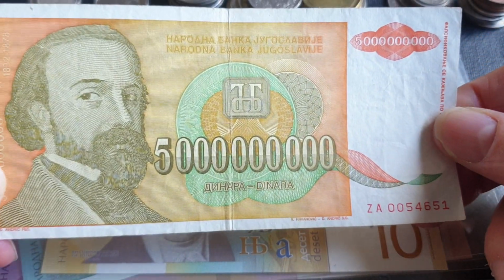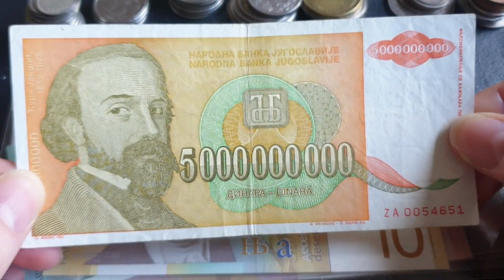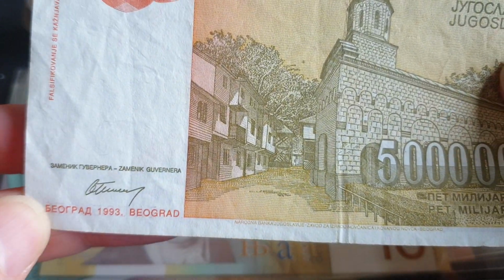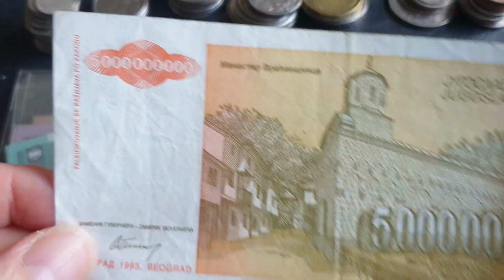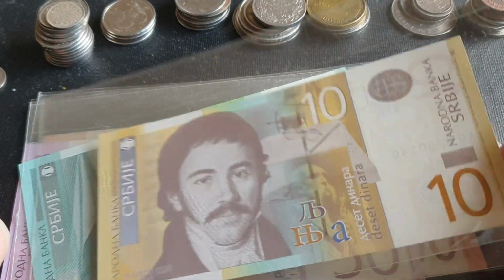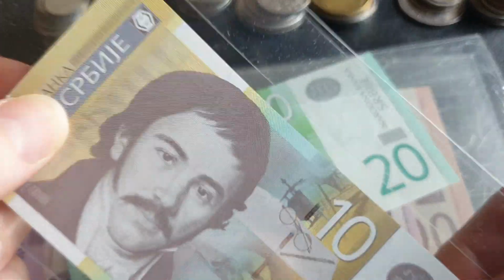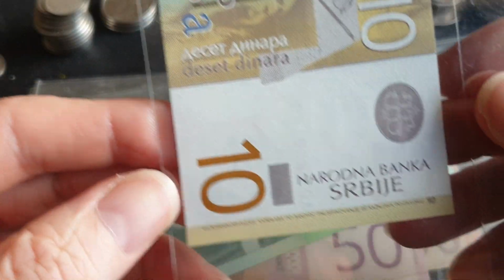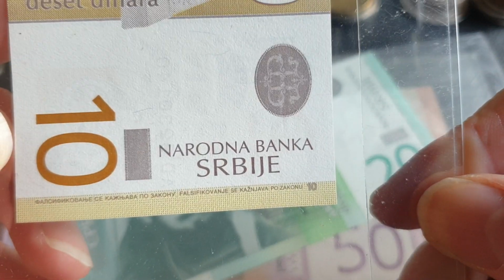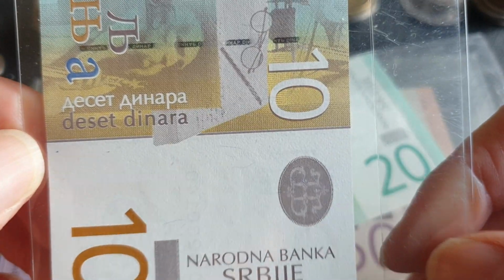5 billion dinar banknote, and this is a replacement from 1993, so pretty much 7 years before this series was introduced. And in 2003 they changed to Serbia. So here we have it in Cyrillic, and here we have it in, I would say, Croatian, Bosnian, whatever you want to call it. So Serbo-Croatian.